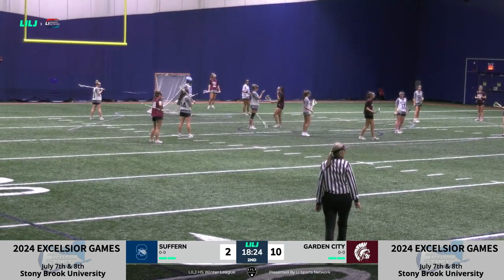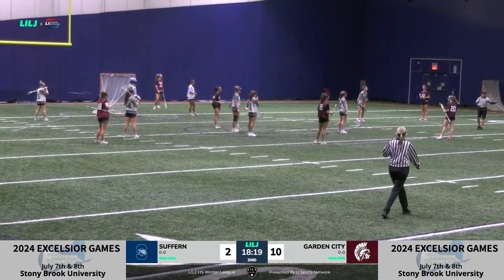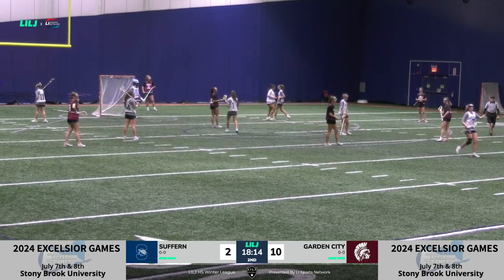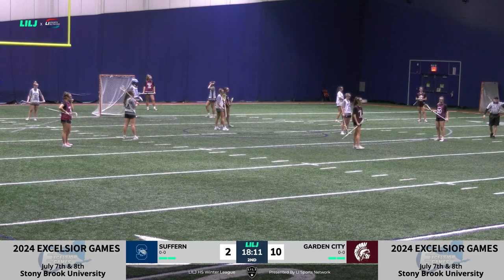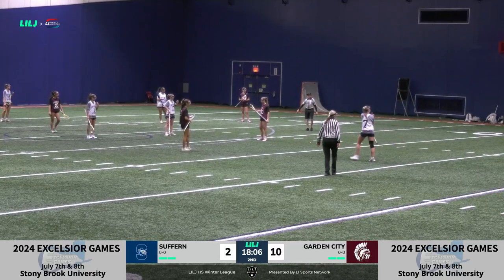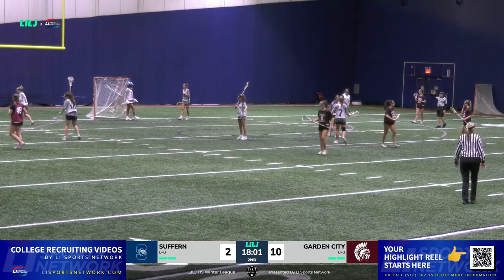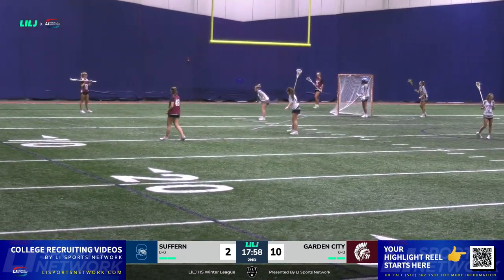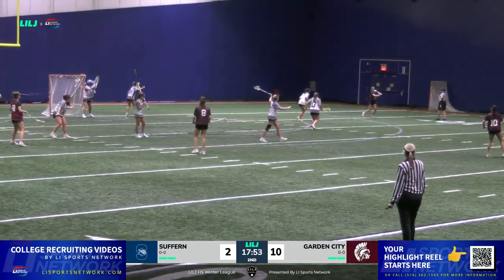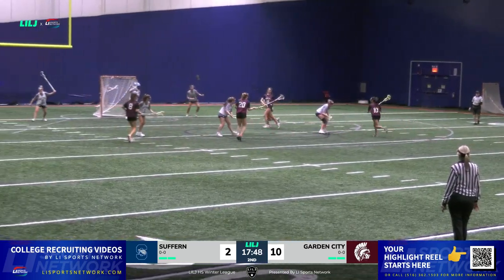Okay, so we are back live here for the second half of GC and Suffern. Garden City leading this one 10-2. Looks like the referee is trying to figure out if Suffern is offsides here. Looks like they're all good. So possession stays with Garden City.